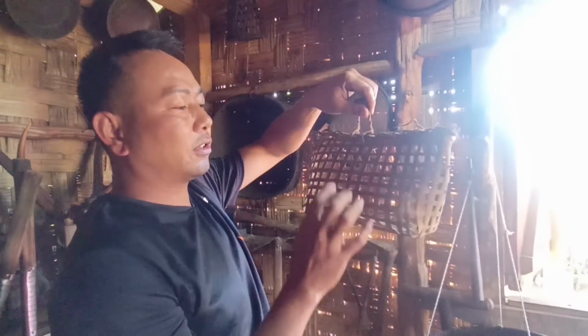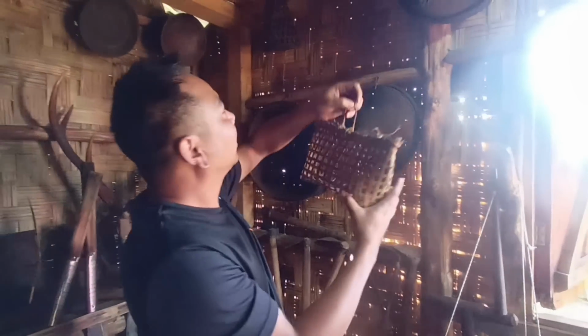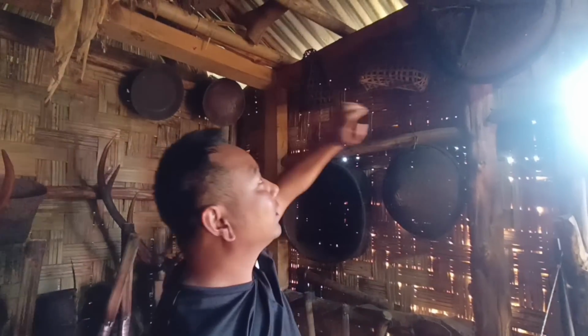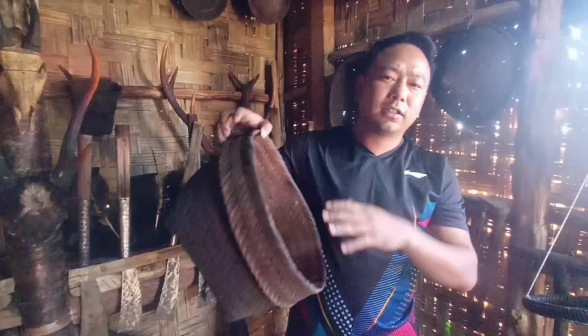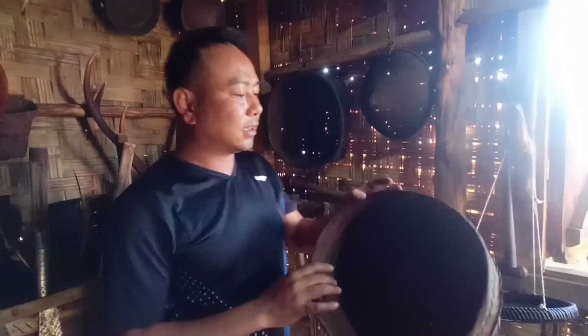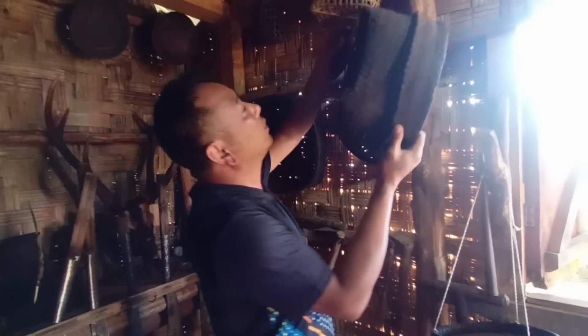So this is chani, and this is rapha. This one, even these days, you will see when you transport crabs and all the stuff. So yeah, this is rapha. And this is another version of rapha as well. And this is lotha. Lotha is used for multiple purposes, like carrying rice or carrying fruits or vegetables and all the stuff. So even nowadays, people still use this as well.